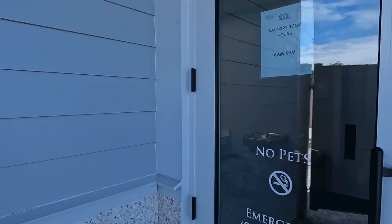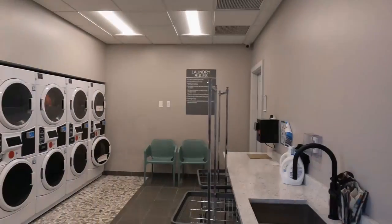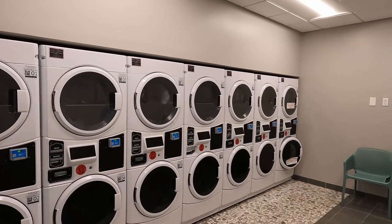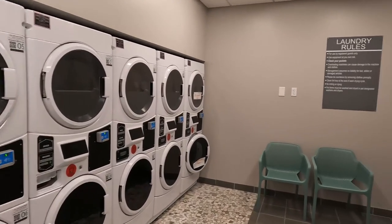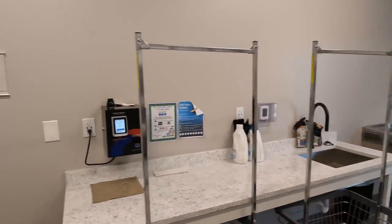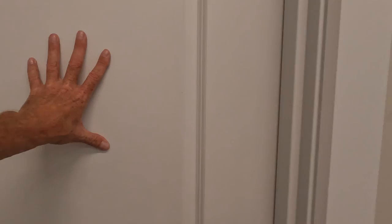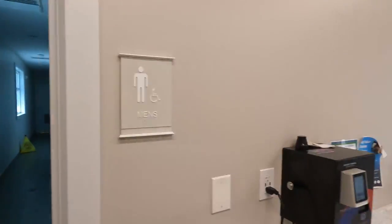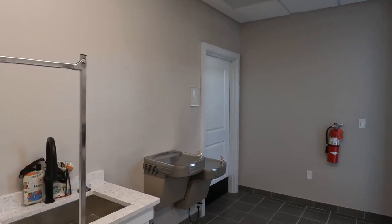And brace yourself, this is really exciting in here. There are seven sets of washers and dryers here, and seven sets in the other place. Got a folding table, a little wash tub, and through here are the showers and the facilities. This is the men's side, women's side's on the opposite side there.